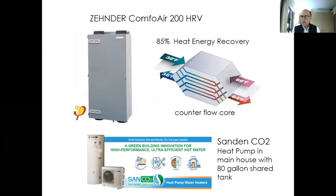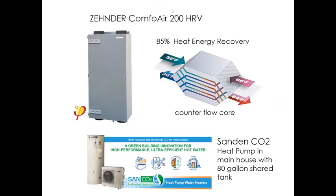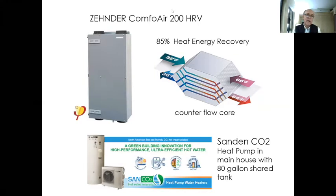One of the typical features for a passive house building that are particularly valuable in today's very smoky gray world is having a heat recovery ventilator, because what it's doing is it's bringing in fresh air that is filtered, takes the smoke for the most part out of the air. In addition to that, besides being a full-time ventilation system, it's also doing heat recovery, so keeping the cold out in the wintertime and the heat out in the summertime.